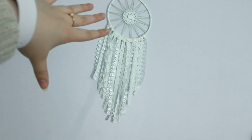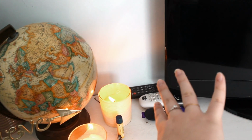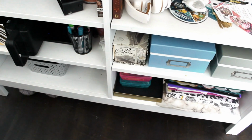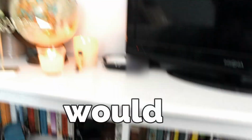Above this section I have this dream catcher. I believe I got this from Claire's Boutique. And moving this way, I just have my Roku remote, my different TV remotes. Then I have my TV. Then down here I actually have a bunch of random stuff like books, more crystals, and then just some random bookmarks and stuff. Then I just have a bunch of equipment and phone cases and a bunch of technology stuff down here. I'm not gonna go through all that because it would take forever.